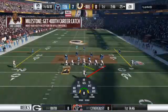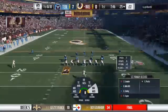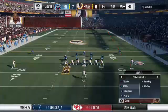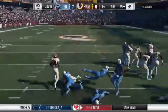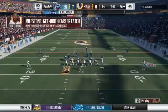So the D-line's going to spread out. Let's go. This one up to the 26. Just a yard on the first down carry, so it's 2nd and 9.